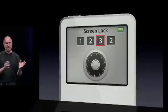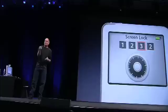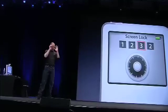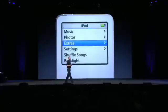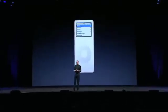And we have a screen lock. If you're going to have your contacts and calendars on, you might want to lock your screen, and you can do that. And the way you do it is you set it with the click wheel. You turn the click wheel, it turns the dial, you set the lock. Now, some people are going to forget anything, so they're going to forget their combination. When you take your iPod Nano back and you dock it with the computer that it's synced to, it automatically opens the lock. So you're not going to be stranded. So these are just a few of the features of the new iPod Nano, a full-featured iPod.